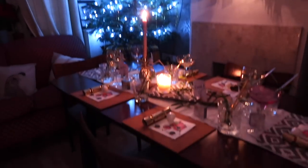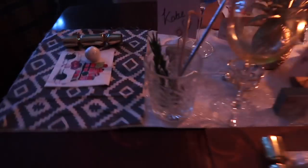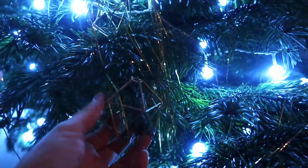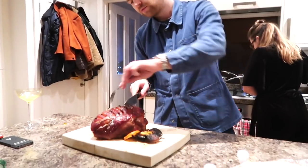This is where we're having dinner for the evening. We've got little place names on ahead. And this beautiful tree as well. These were some of the decorations from their wedding that Sophie's just popped on the tree. Super minimalistic. Joe, man of the hour, cutting the ham.